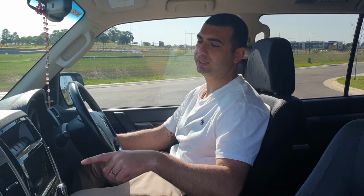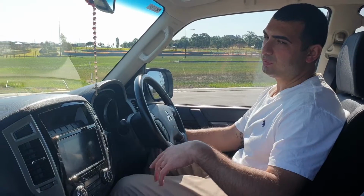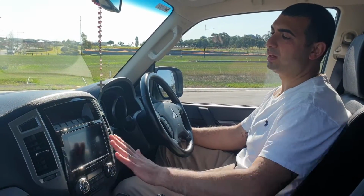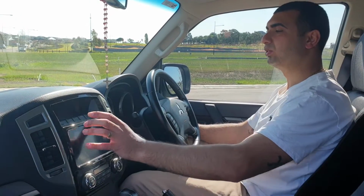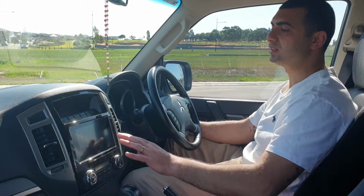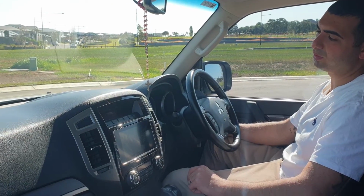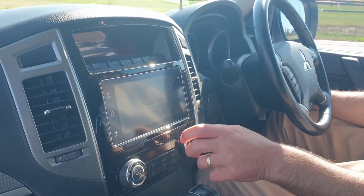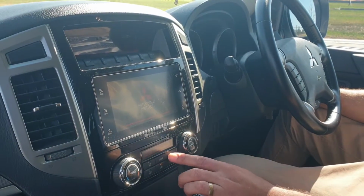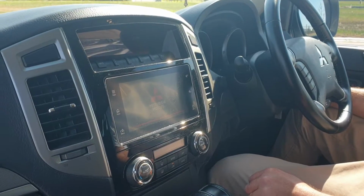Now what we have here is a nice 7-inch screen that Mitsubishi actually put in. I did have an older model myself. They actually didn't have a screen, the older GLXs, where they had the old school buttons with the whole CD system. But now they've put in the 7-inch system. And as you can see, I'm just going to turn it on for you. It's actually got Apple CarPlay and Android Auto, which is a must these days. It's just so much easier to connect.